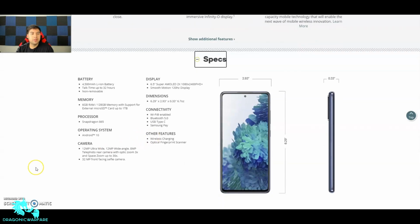And let's look at more specs to finish this off, guys. Like I said, it does have a 4,500 milliamp battery. Talk time up to 32 hours. You cannot remove the batteries. Don't try. I've seen people break their phones trying to. This phone does have 6 gigs of RAM, guys. 6 gigs of RAM is pretty good. 128 gigs of internal memory, expandable up to 1 terabyte.